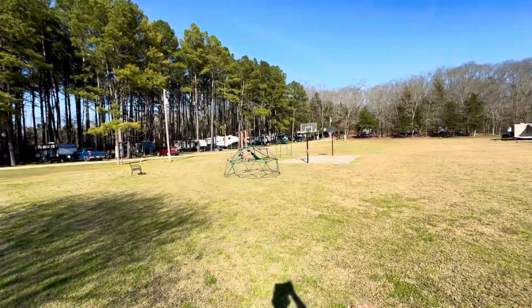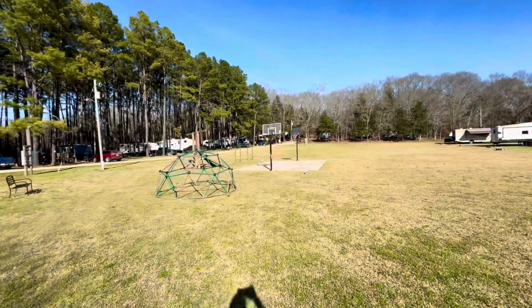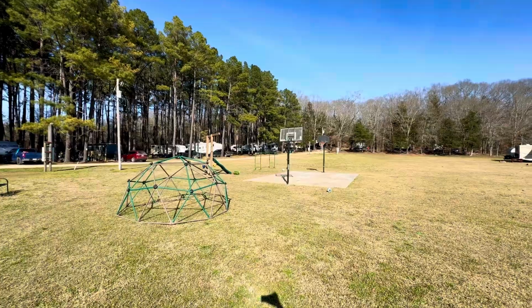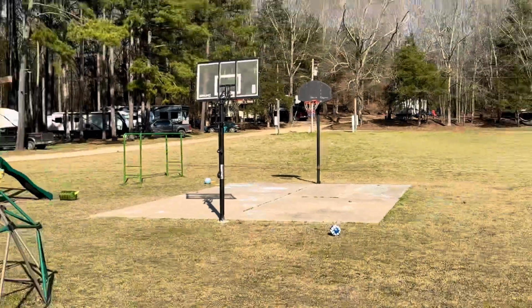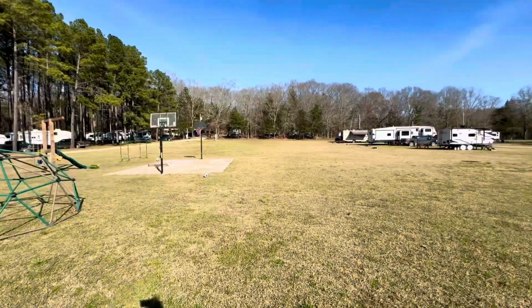This is our playground. We've got a climbing dome. We've got a little bench for sitting over here. We've got a basketball court, a slide, swings, tetherball, a monkey bar set. Of course, looks like kids have been drawing with chalk on the concrete there, and more things coming soon for that playground to make it even cooler.